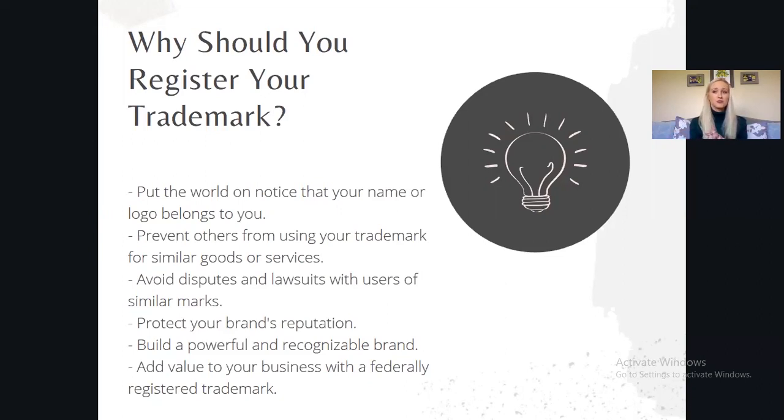Protect your brand's reputation. So when you register your trademark, you're not just stopping other people from using it because you want to be the only one using it because you love your name and you're connected to that, but you also have built a certain reputation around it. When people think of your business, they think of certain attributes, the goodwill that you've built with them.